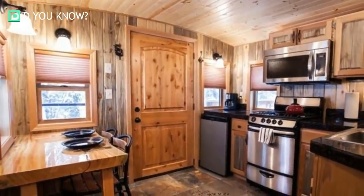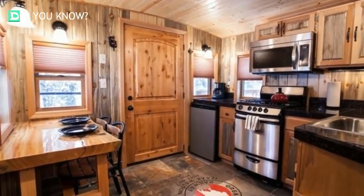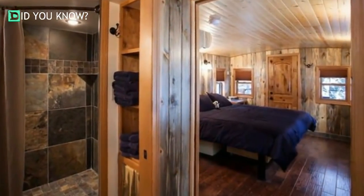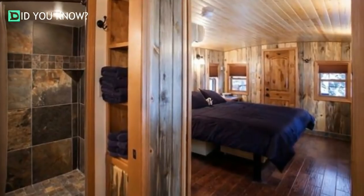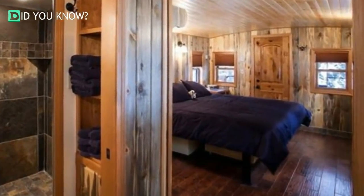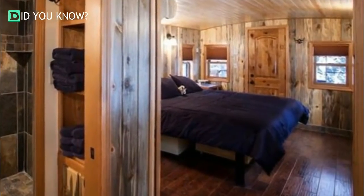This particular caboose is able to sleep up to 6 people. It definitely doesn't look like a train caboose on the inside. The renovated caboose offers a full kitchen, 2 sets of bunk beds, along with a queen-size bed in the master bedroom. But it doesn't stop there. There's even a fireplace in the master bedroom for those chilly Montana nights.